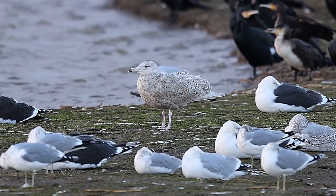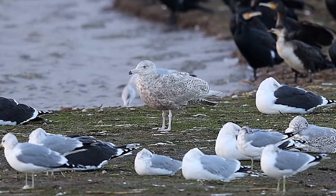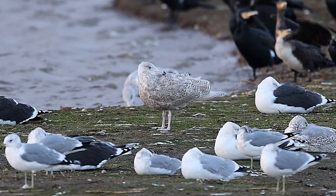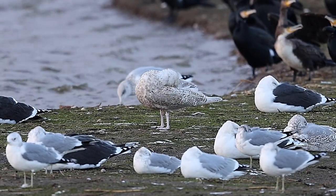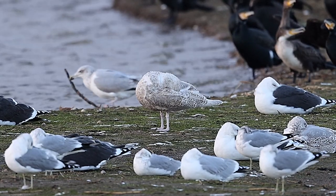It's one of the so-called white gulls, because the primary feathers are white compared to most of the other gulls. It is quite large too, you can see it here in amongst its colleagues. It is a much bigger gull all round.